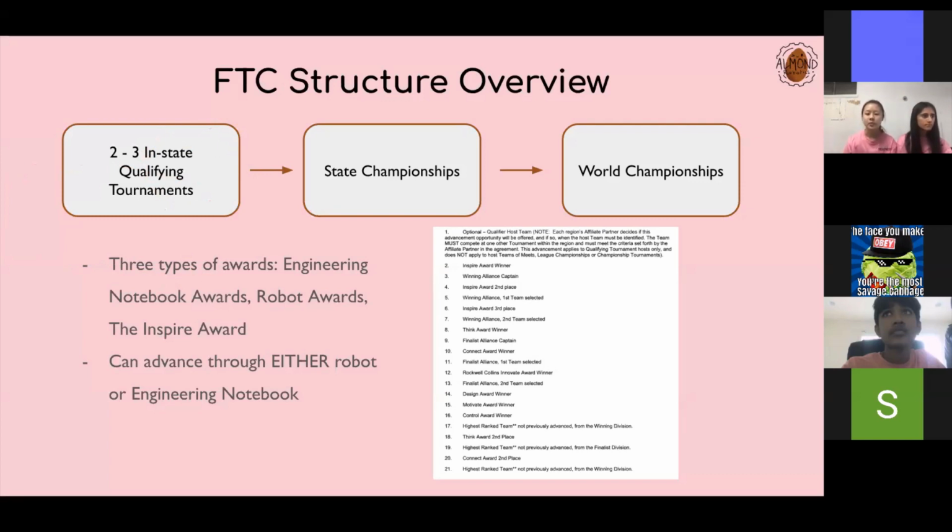And so how it works in FTC is each team at each tournament will be awarded some award, and then the top awards are the teams that will advance to the next stage. And these types of awards, there are actually 3 different types of awards. One is the Engineering Notebook Award, and that makes up the majority of the awards, which is why we like to stress the Engineering Notebook so much, because in order to advance, you have to have an Engineering Notebook.